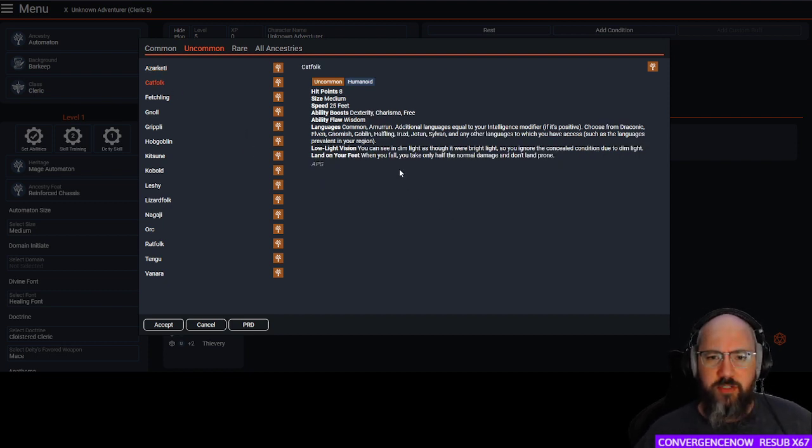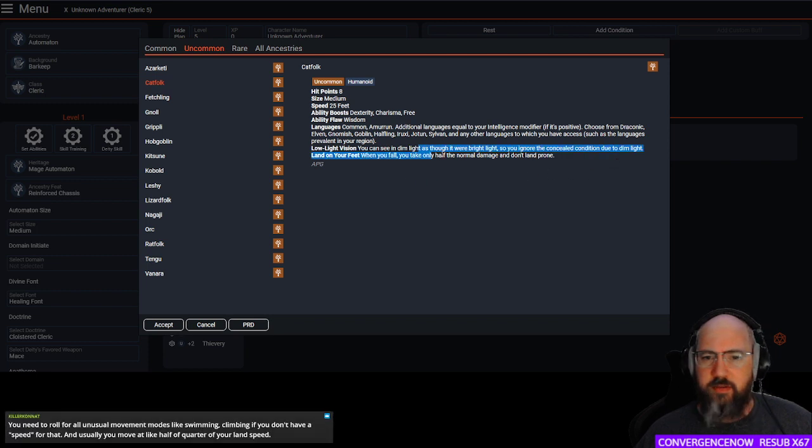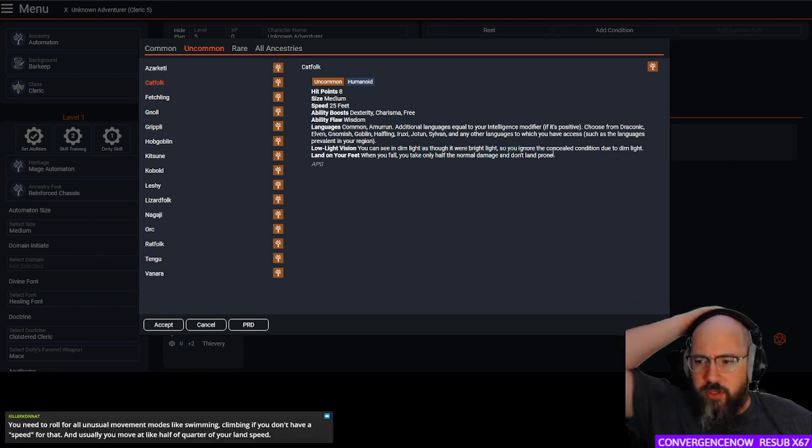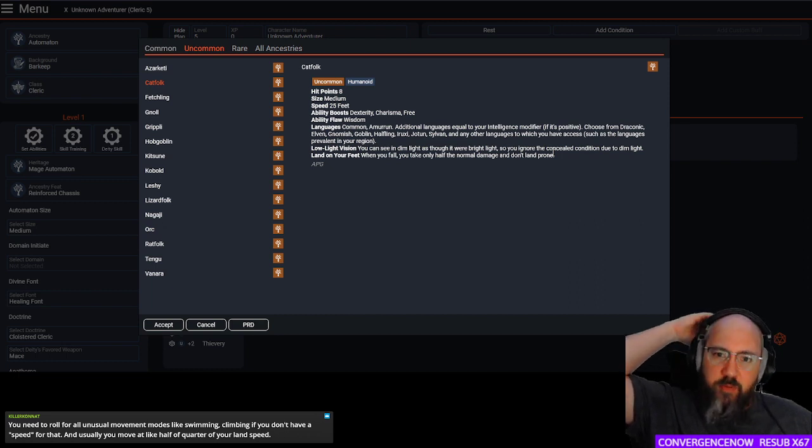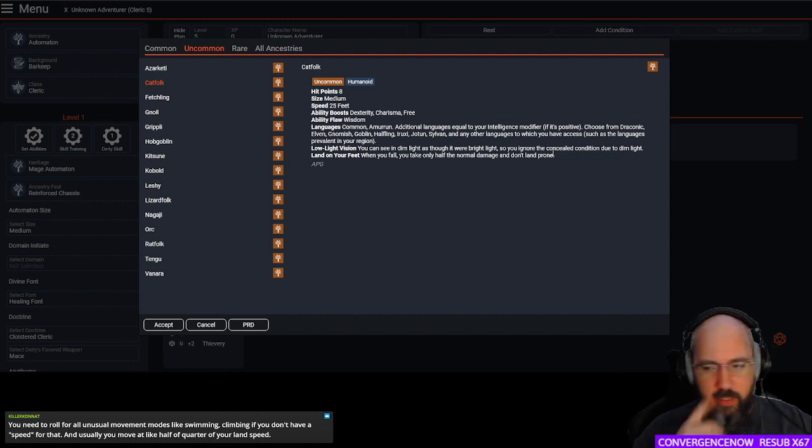Catfolk is self-explanatory. Low light vision. Same thing as the other creature. Okay. You need to roll for unusual movement modes like swimming, climbing. Don't have a speed for that. If you don't have a speed for that, you usually move at half or quarter of your land speed. Interesting. I think in D&D, swimming and climbing are half your movement speed, just by default. Unless otherwise noted by skills or ability.